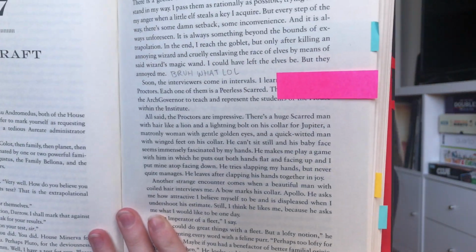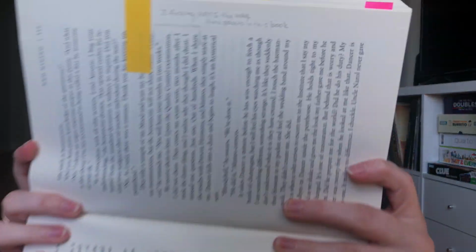Case in point is my copy of Red Rising by Pierce Brown. The first time I read this, I did not really like it. So there's a few paper tabs in here with my complaining. However, literally, bruh, what? LOL. Just me being completely like, I hate the way time passes in this book. Just whining, a lot of whining.